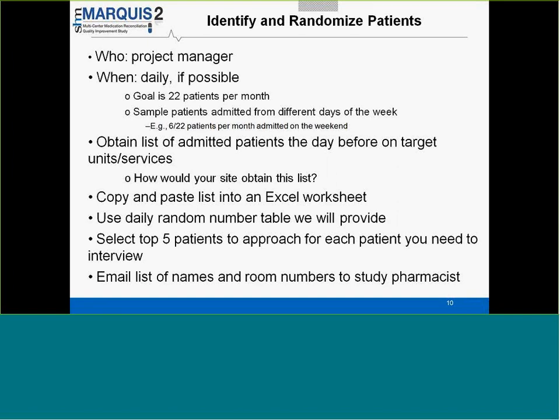The other goal is to try to get patients admitted on different days of the week, especially weekend versus weekday admissions, because they probably are different kinds of patients. I think if you only collect data on patients admitted during the week, you are limiting the generalizability of your findings. And so what we're recommending is that since the weekend is 2/7 of your week, that comes out to about 6 out of 22 patients per month admitted on a weekend.